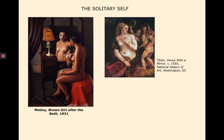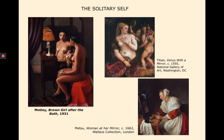And so exposure to old master paintings, like paintings of Venus at the mirror, this is just one example of how nudes in front of mirrors were typically depicted in Renaissance and Baroque art. This clearly had an influence on Motley, but he shows a real woman rather than a supernatural goddess or an imaginary figure. And this was also a tradition.